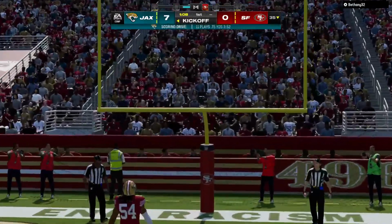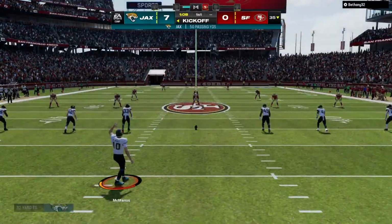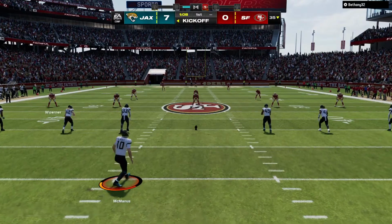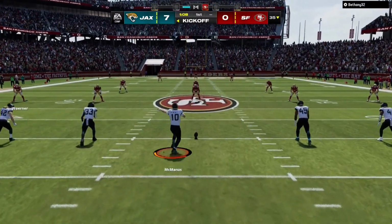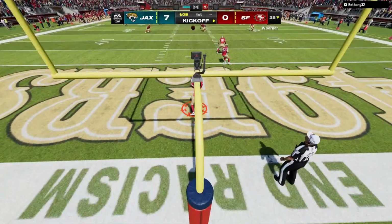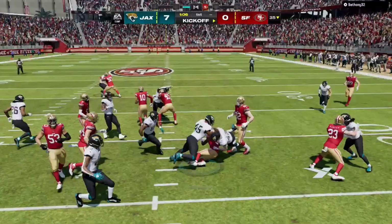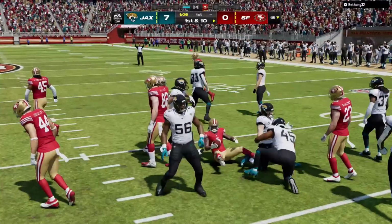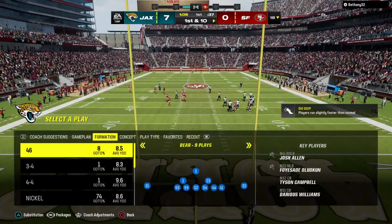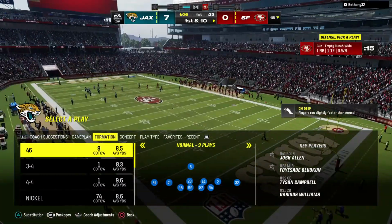Extra point from McManus is good. And it's now a 7-0 game. After the touchdown, here's McManus now to kick it away. Returning from his end zone is Ray McCloud. And he had no room to run as he's tackled down inside the 20. Take over first and 10 at their own 18-yard line.